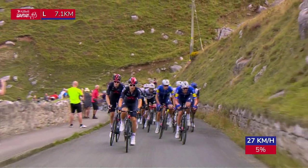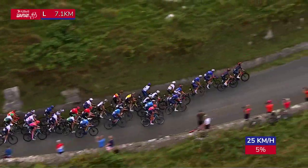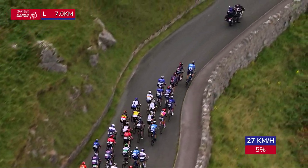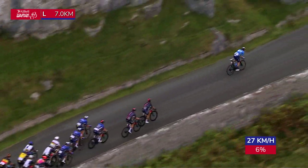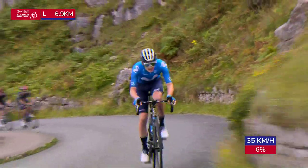He should try and get one of the Deceuninck-Quick-Step riders to ride in front of him. He should try and save himself going into the bottom of the climb so he can accelerate to keep Rowan and Ethan Hayter in that great position. At the minute, it's getting easier. Not really easier for... Oh, an attack now from Movistar. Yeah, Matteo Jorgenson, I think, is the rider to go. Yeah, it is indeed Matteo Jorgenson, the American now. He's a powerful rider, a Grand Tour racer, and they've got to keep an eye on this.